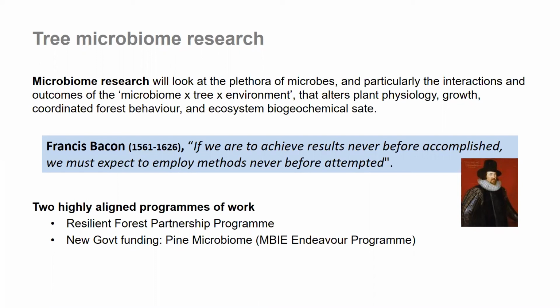Fortunately for us, we've got the Human Microbiome Project and some other endeavours to fall back on, but certainly it's very ambitious to go in and start exploring the tree microbiome. But we do need to start somewhere, because the opportunity size is very big.